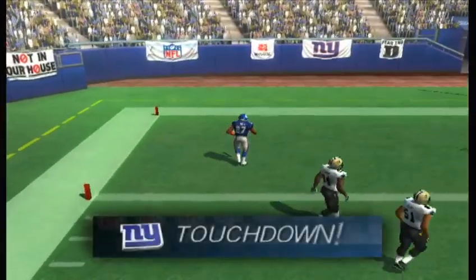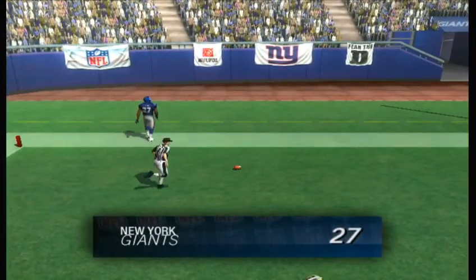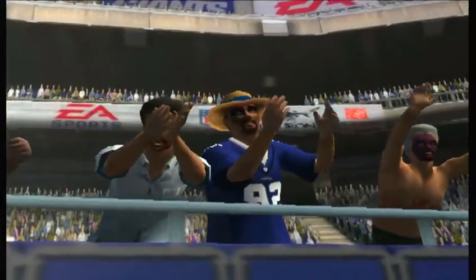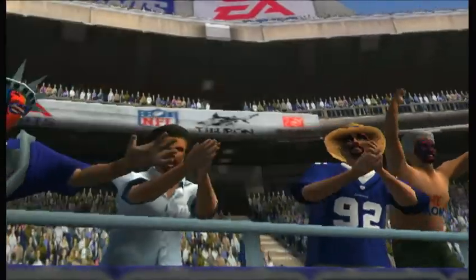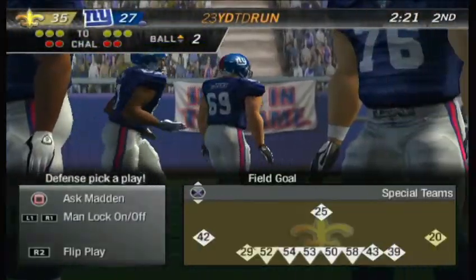And he's in for the score. The defense must have been thinking pass on that play. Yeah, and everything was working there. The offensive line picked up some blocks, the wide receivers picked up some blocks, and then they get in for the score.